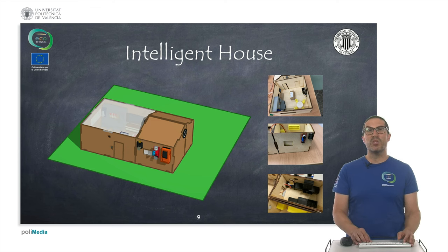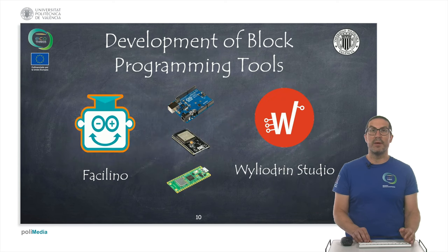And this intelligent house was divided into three rooms. The living room, in which the idea is to implement some kind of temperature control, basically to save energy and to do it in a smart way. This is the bedroom, in which we are going to save energy by controlling the light, but also reduce sound pollution by isolating the external sound. And this is the kitchen, in which the idea is to detect fire and smoke and generate an alarm.